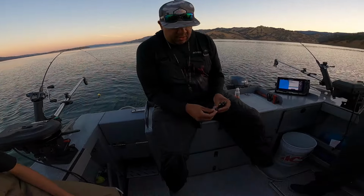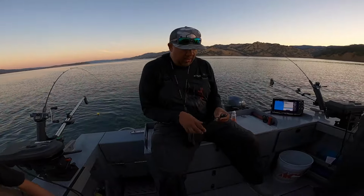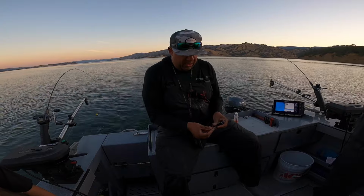I like to keep this one somewhat loose. So if you do have a smaller fish that bites it, you're not sitting there dragging them around for 10, 15 minutes before you check your line.